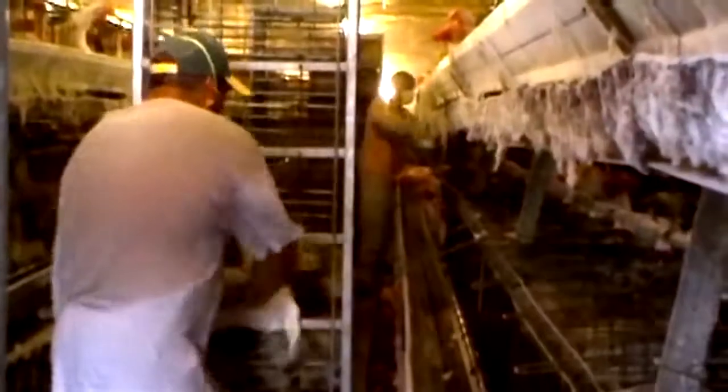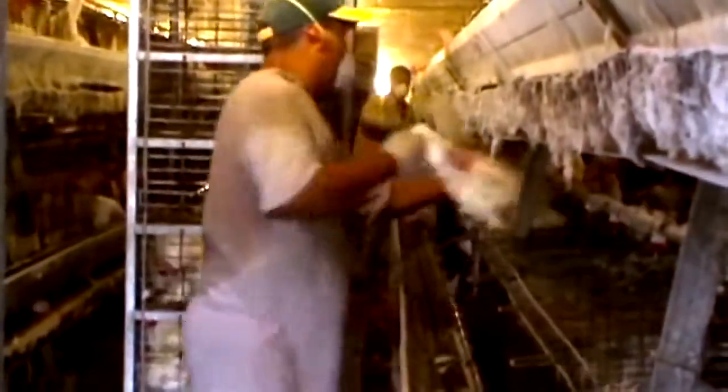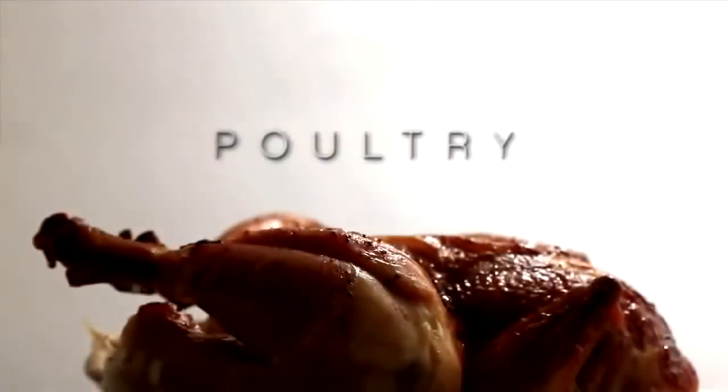At 1 or 2 years of age, when a hen's egg production begins to decline, she is violently ripped from her cage. Workers often fling the birds into metal carts where they are painfully suffocated with carbon dioxide.